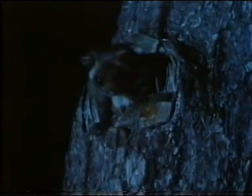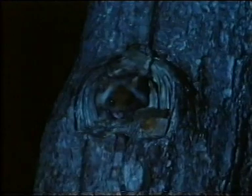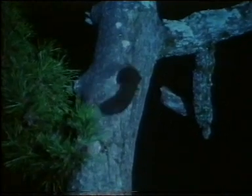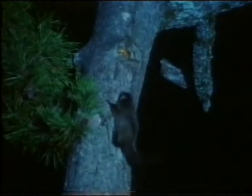A female streaks back to her nest. For a few hours only, twice a year, she's ready to mate. One of those nights is tonight. A male makes his move, eager to take this rare chance to father some young. But she's not ready yet, and won't tolerate him until she is.